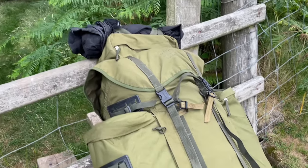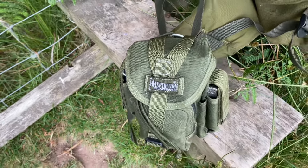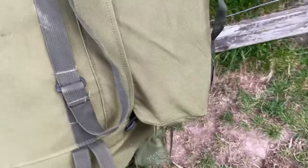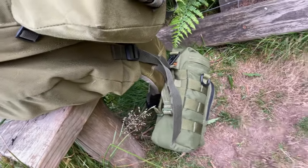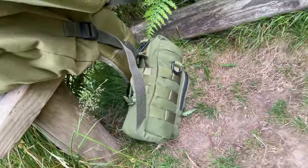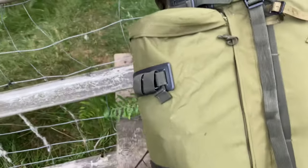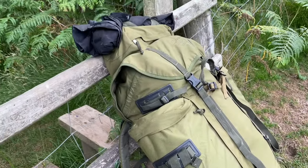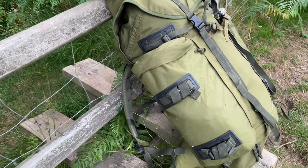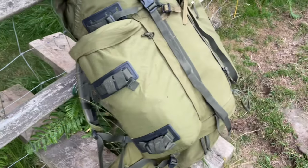It's got a bag inside, bag on the top. I attach little side pockets there for phone and bits and bobs, and then a water bottle. Maxpedition, 32 ounce Nalgene holder water bottle around there. They both fit on the waist belt, so you don't have to keep taking it off. But if you're in the market for a backpack, this thing is just solid. Just will not let you go.